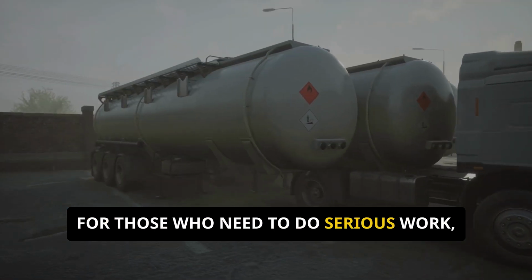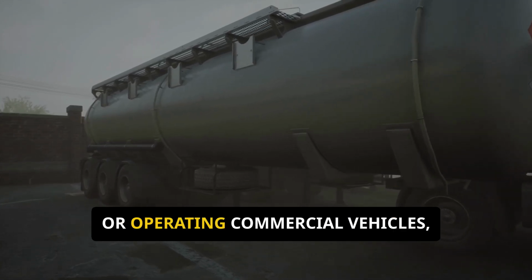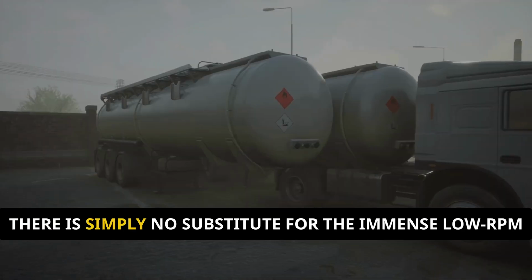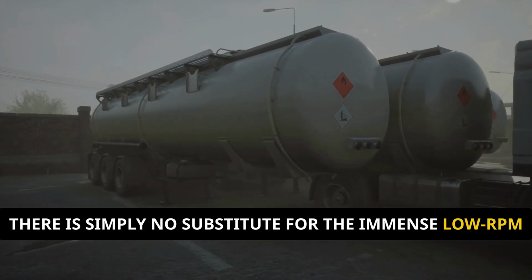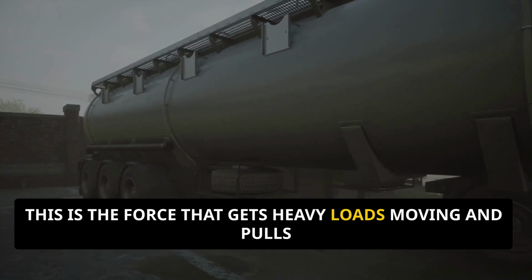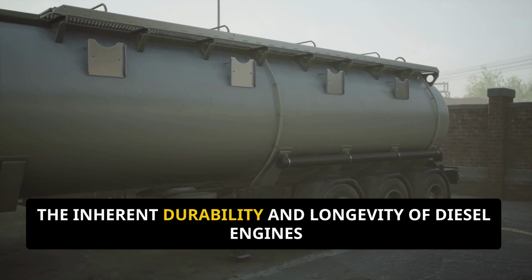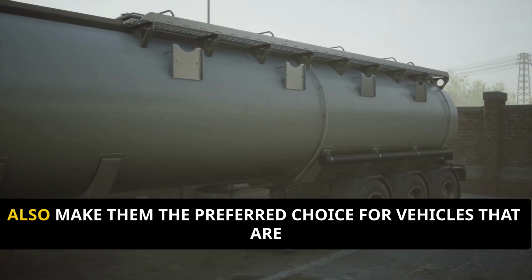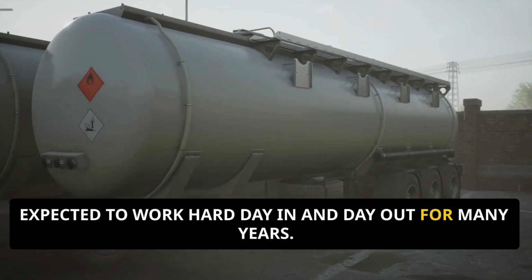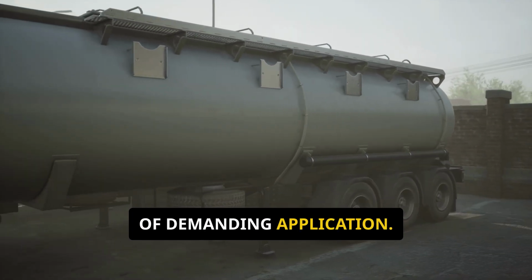For those who need to do serious work, such as towing heavy trailers, hauling large payloads, or operating commercial vehicles, diesel is the undisputed champion. There is simply no substitute for the immense low RPM torque that a diesel engine produces. This is the force that gets heavy loads moving and pulls them up steep grades without straining the engine. The inherent durability and longevity of diesel engines also make them the preferred choice for vehicles that are expected to work hard day in and day out for many years. The robust construction is designed precisely for this kind of demanding application.